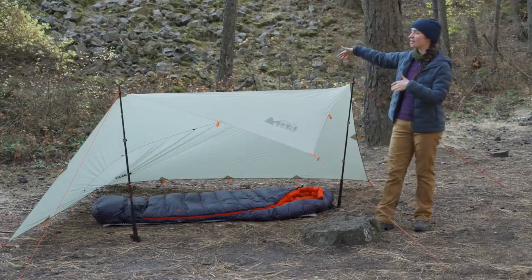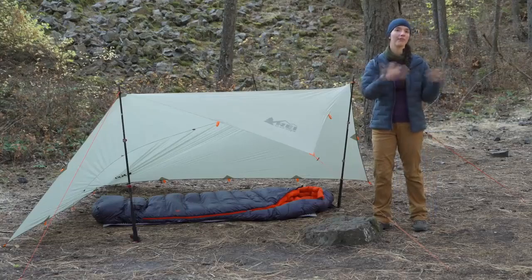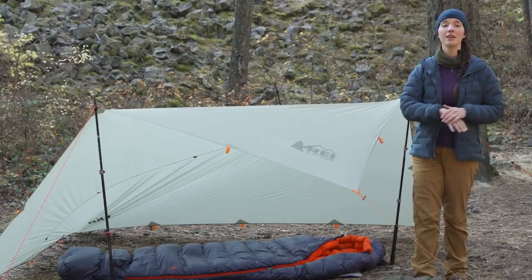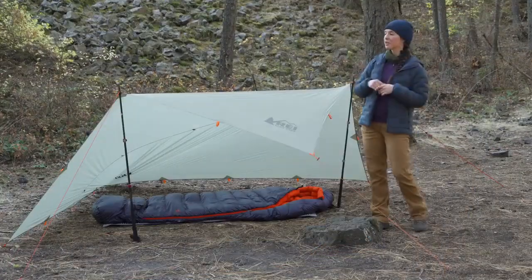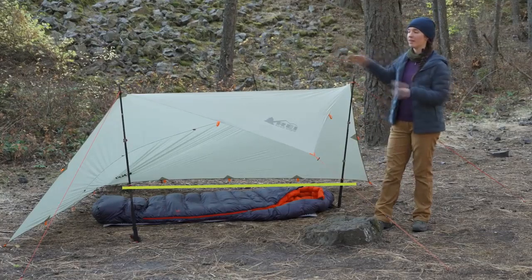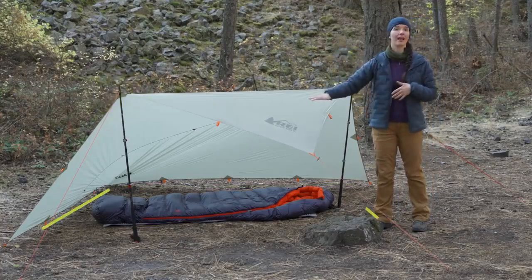So you can stake down the back sides and then set this up in such a way if you want a view of the lake or wherever it is that you're hanging out. I have this front corner guyed out to the ground and staked there, but you could guy this up to a tree and then you'll have a really big expansive view. You'll set this shelter up by staking down one long side of the tarp, and then you'll add and tension your trekking poles before staking down the other side and then guying out this corner.